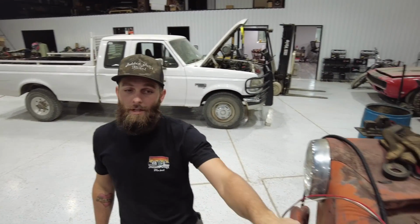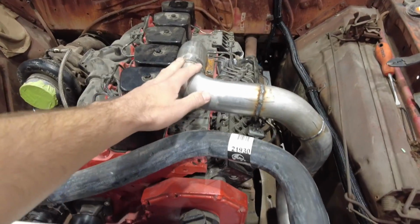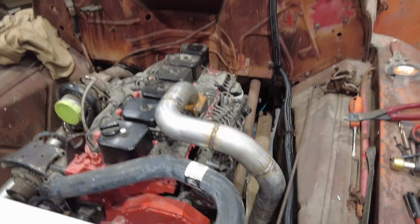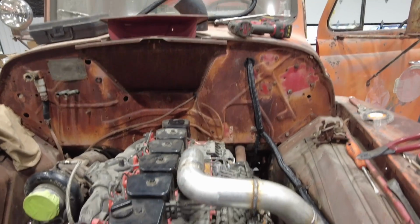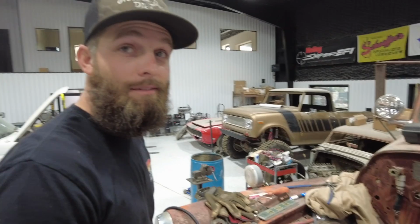Yeah, and those are on the shelf like everywhere. O'Reilly's, Advanced Auto, Napa, like everyone has one. Too easy. So we've got intercooler piping welded up, cold side, hot side, motor mounts, harness, hoses, intercooler, radiator. Damn, dog. Getting close, brother.